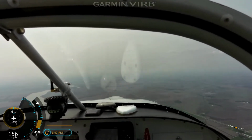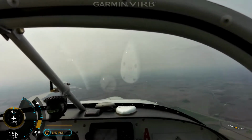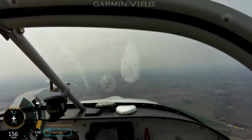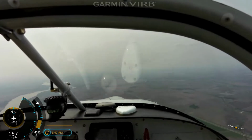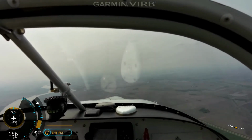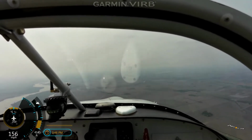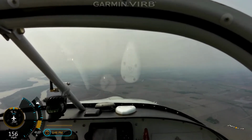About 9 miles out according to the Garmin. I do not see the airport yet. Gurney Municipal, RV-6 Delta Mike, about 9 miles to the east, inbound for landing, Gurney Municipal.